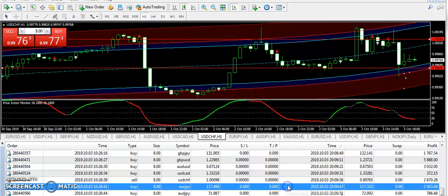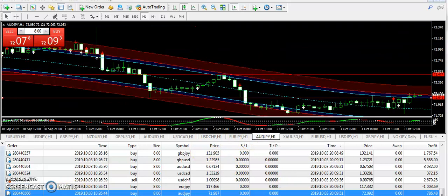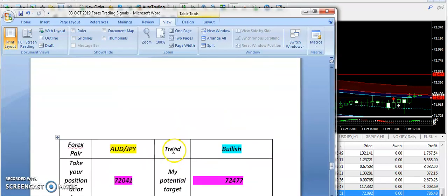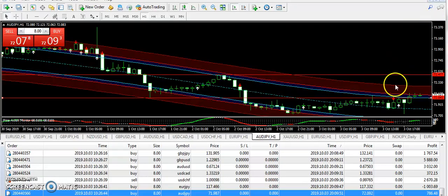We do not talk about the losing trades of the day, and let's talk about AUD JPY, which has just come into our entry zones, and you can see that AUD JPY is with a bullish expectation from my side from 72041 and 72477 is the target price. However, it's happened that the momentum is slow, but if it keeps the momentum, then the market can go up and reach up to 72477.